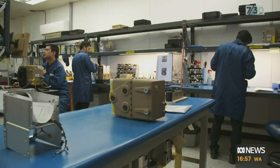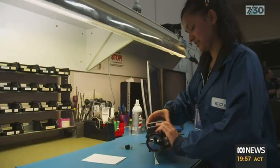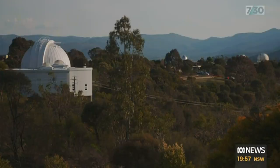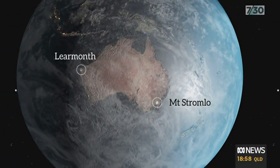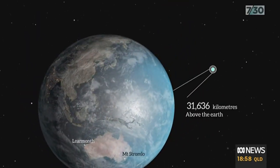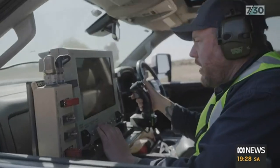In Queanbeyan and the ACT, EOS assembles the cameras, lasers, and gimbals that make its tracking systems work. They're a direct link to the company's origins in the space business. EOS has 4 decades of experience tracking objects in space, from its ground stations here at Mount Stromlo in the ACT and Learmonth in Western Australia. It monitors objects orbiting up to 36,000 kilometers above the Earth. And it does that with great precision, down to the size of a 10-cent piece.